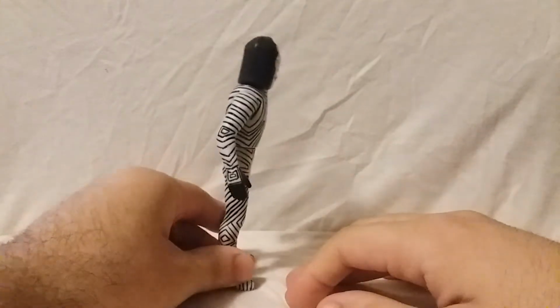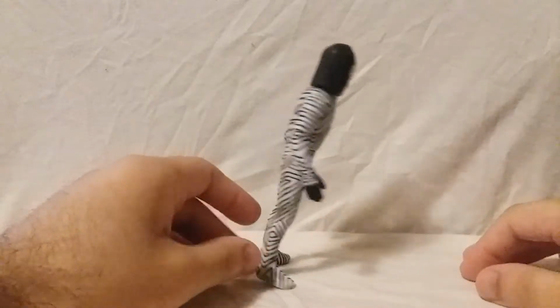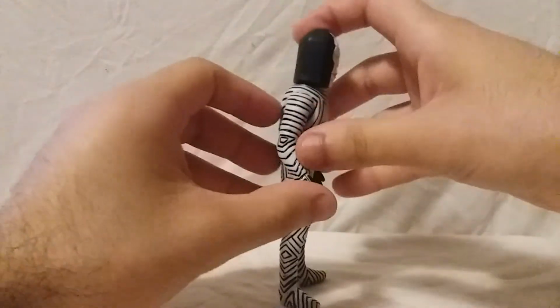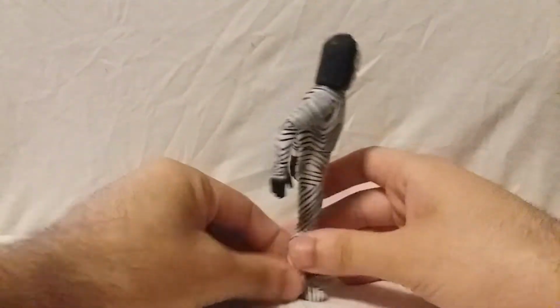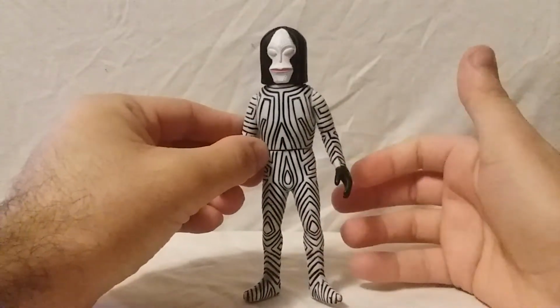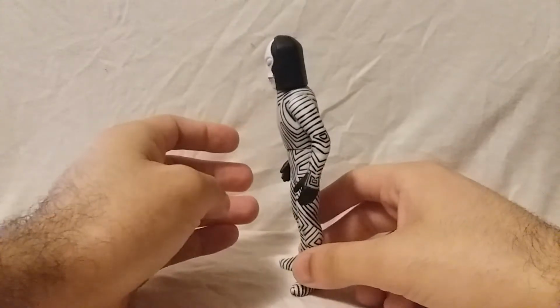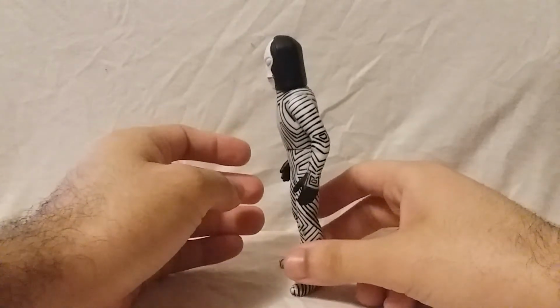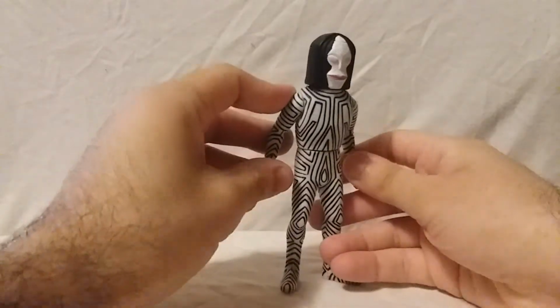The other downside is that he cannot stand up right. I can only get him to stand up sometimes. You have to push his arm back a little bit, which looks kind of weird, like he's actually charging. I don't know if it's because my figure is warped. He is in a slightly bending down position. Now, I don't have too much of a problem with it, because at least he stands.